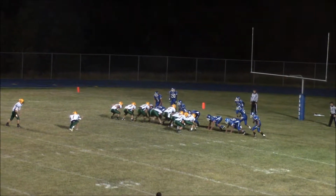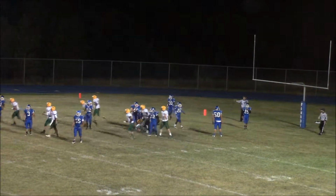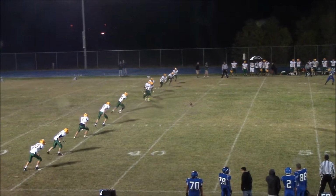3:45 to go here in this first quarter. The snap is high, and Andera will get the kick up, got enough distance, and he got it through. Oh, wow. Well, the holder, Jake, the Cavaliers on top by a 56-0 margin.